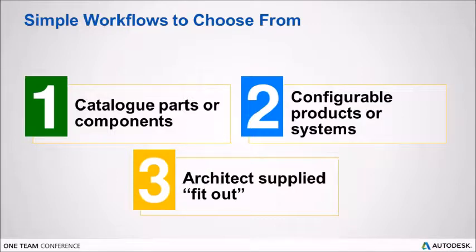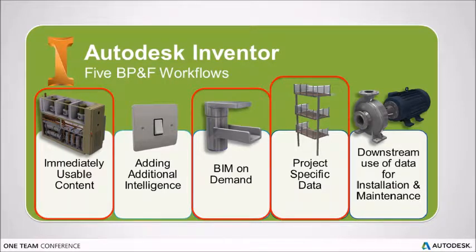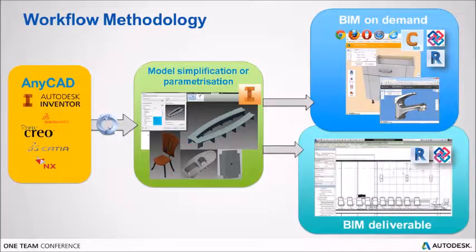Now, in the time we've got today, I'm just going to cover 3 areas or 3 common workflows that we see typically within manufacturing for BIM. The first, catalogue parts or components, then configurable products or systems, and architect supplied or fit out, if you like. If we look at some different products as examples, here I have a range of 5 different things. These are workflows that we can address quite quickly and easily within software. The 3 we're going to look at today are immediately usable content, BIM on demand, where we're looking at configurations or product systems, and then project-specific data, where we're actually referencing architectural information and being able to design to fit to that. Okay.